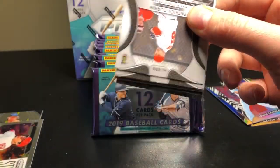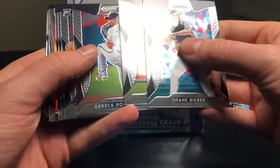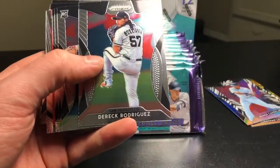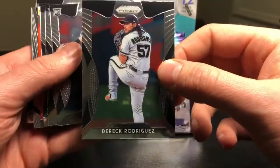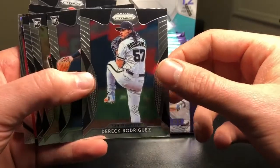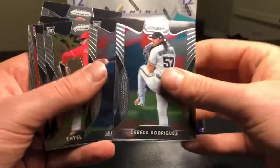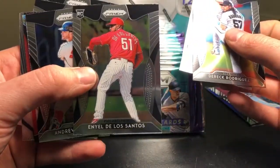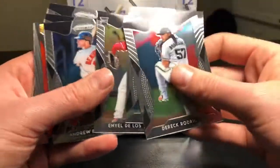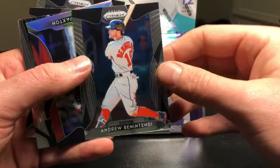With the cards looking the way they do, it's just super good looking, and the silver on these cards. Derek Rodriguez, I just heard that he actually got sent down, and I didn't look into it. Is that true? Let me know in the comments if he did get sent down or what's happening with him. And Yael De Los Santos, one of those guys that maybe someone's heard of, but Andrew Benintendi putting together another good year for the Red Sox.